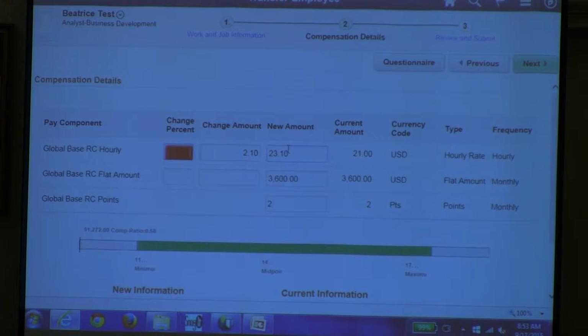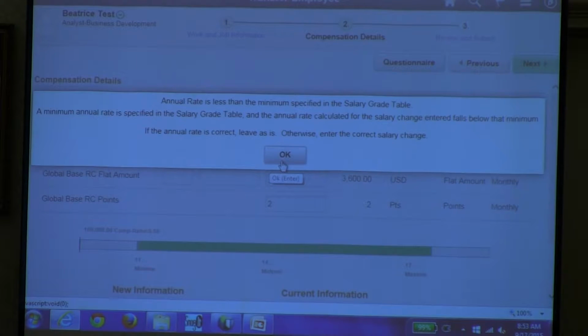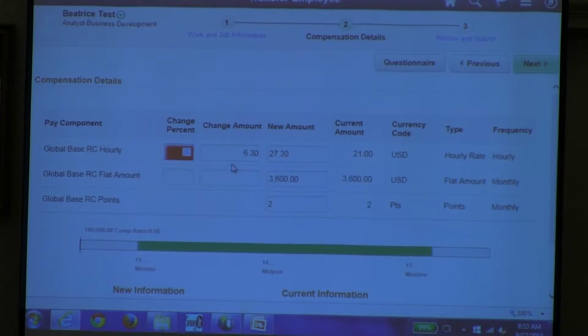What I'll do over here is, oops. I'm trying to turn around and drive. It's not a good idea. So it's just telling me it's greater than 20 and still less than the minimum specified. I don't know what it's going to take to get this person in the range. Yeah, it's going to be a lot, isn't it? Hang on. That's $108,000. Oh, is it? Okay. Let's see what this percentage runs up being. 999. All right. Should have done flat amount, not hourly.